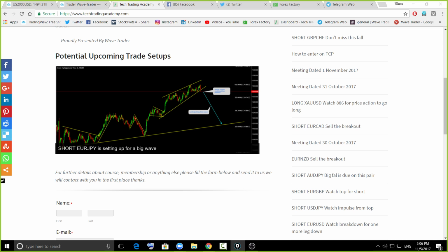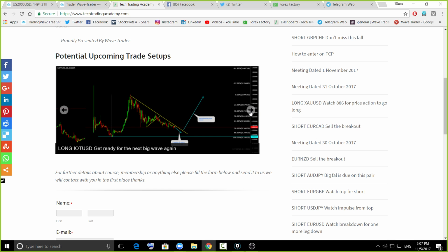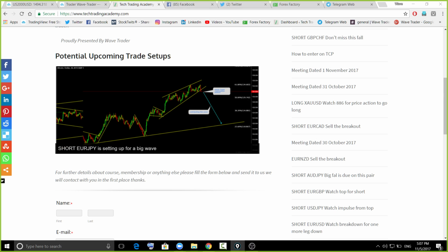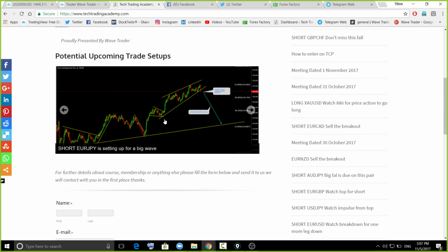All right, so Euro Yen is still hot, and Pound Cad, this trade setup has completed. That was the short-term trade setup, completed. I hope you took some profit on this pair. And this Euro Yen is still hot for the longer term to the downside. So this is a longer-term trade setup.